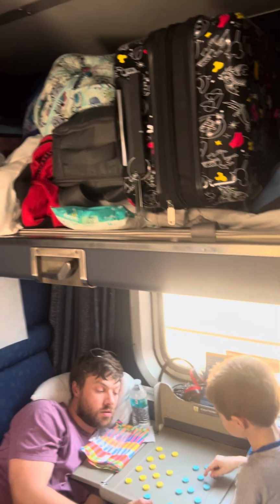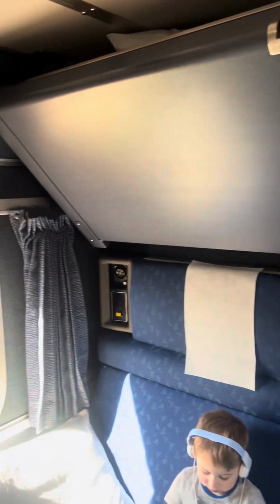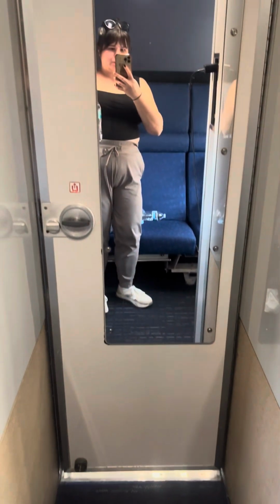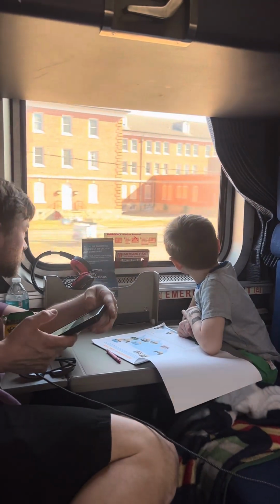There's temperature controls, extra lights. We did pop down one of the beds up top just to throw all of our stuff up there, but that other bunk will come down. There's a little mini closet, which is literally big enough for a coat, and then a full-length mirror. And the door does lock when you're inside the room.